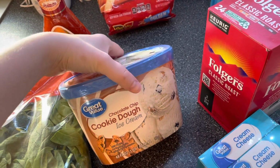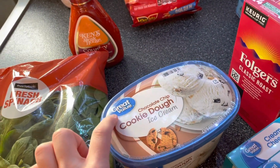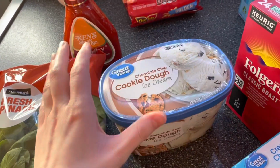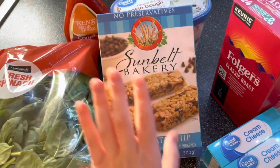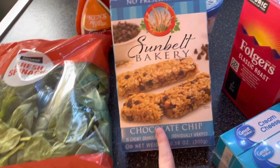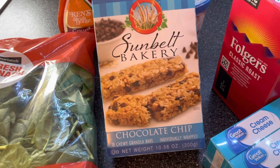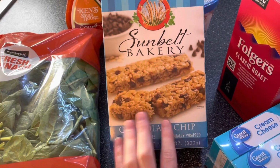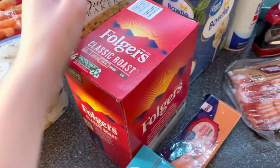I got some of my favorite ice cream, and I don't usually buy Great Value ice cream, but chocolate chip cookie dough is the best in Great Value. Just a little tip. I got some chocolate chip granola bars. These are a staple in the house. You can get 10 bars and I think it's for under $3. And these are absolutely delicious. I like to take them to work with me for an afternoon snack.